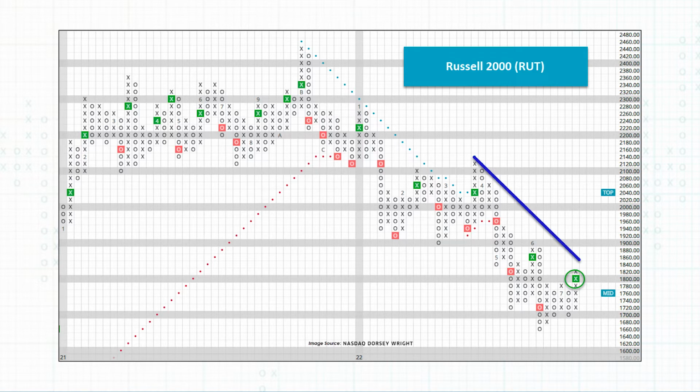Small caps are inherently a bit riskier to invest in than some of the large cap, most researched, well vetted, most successful companies in the world, I would summarize. So the Russell 2000 over the past 7 days is up about 6%. We'll call it 5.9%. The Nasdaq was up 5.8%, the S&P was up 4%, and the Dow was up about 3.5%. So small caps led over the past week.